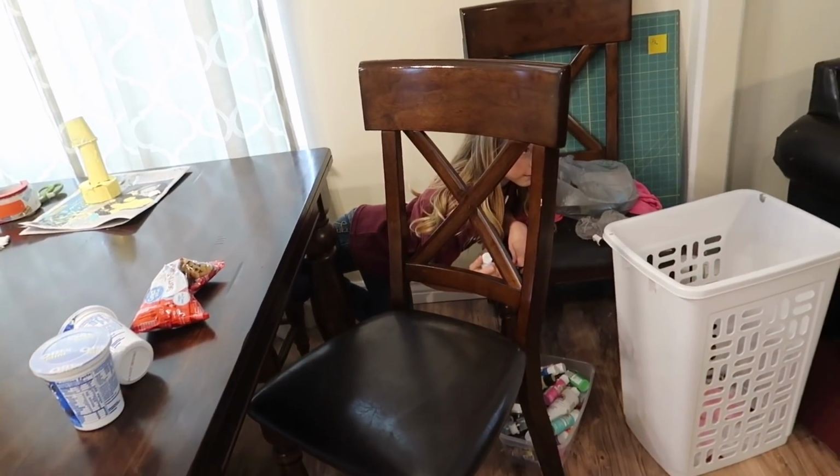I need to put these things away and clean up my kitchen and get ready for kids to come home from school. It's early out day. I always forget that. It's early out day. She's planking.